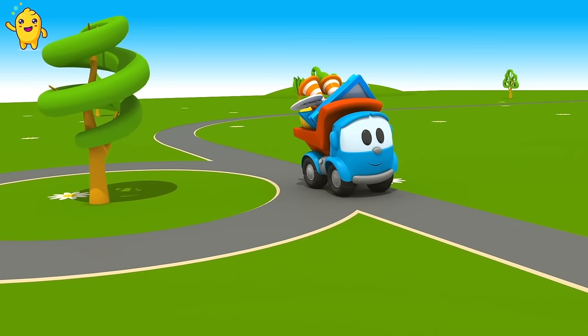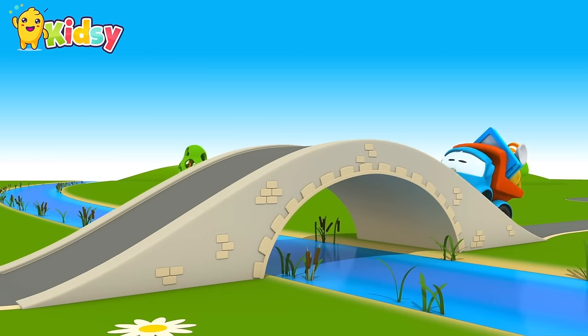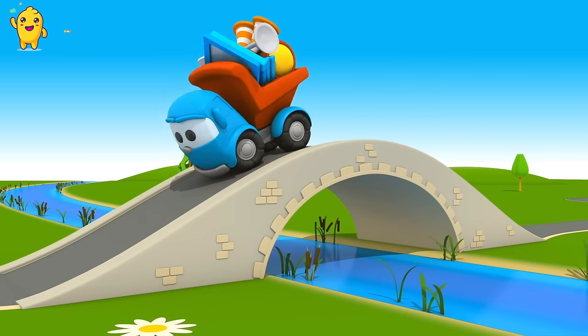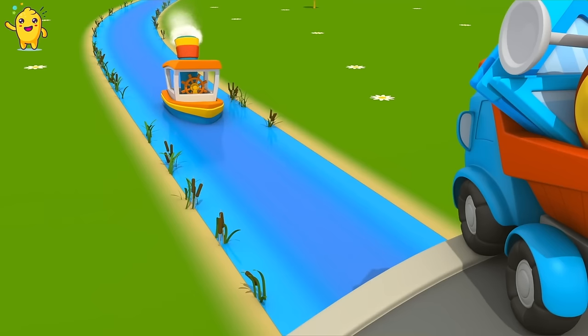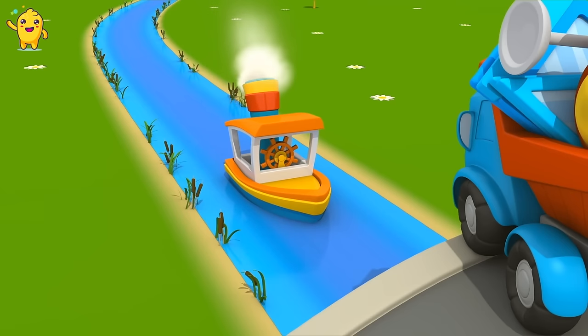Look, Leo the truck is driving on the road. He's driving up the bridge. And what do you see in the river? It's a boat. Hello, boat.